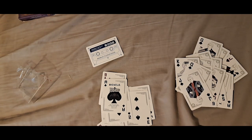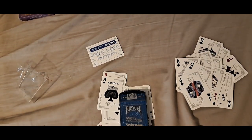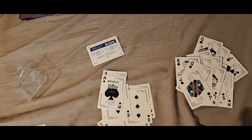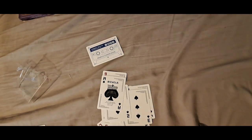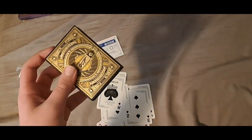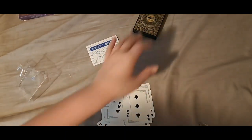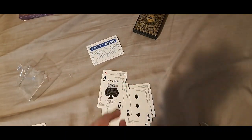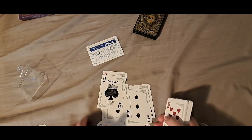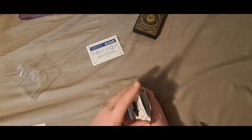Anything else in the box? No, I'm not leaving out anything. So, wow, if you're just a mega fan of Back to the Future, or you just want a cool deck of cards, this is the way to go. The James Bond deck is really cool too, but that's a different brand. That's Theory11. And I think it was about $11 too. But this is a $12 deck. But I think it's worth it, to be honest. If you're a fan of the movies, or you just like cards, either way, it's really cool.